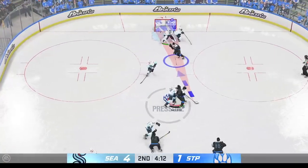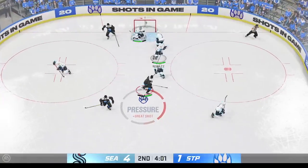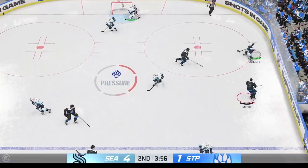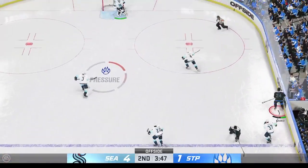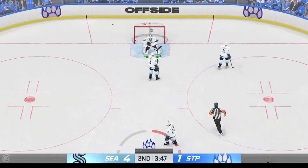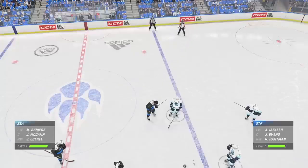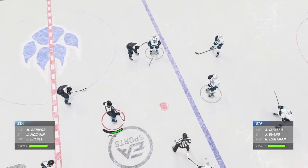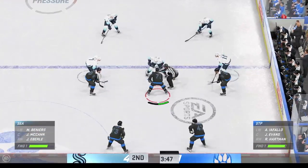Here's a short pass to Moore. From the slot, wrist shot. Oh, it serves up a little too sweet with that save. Takes a hit, but still hangs on to the puck. There's the whistle. We got an offside. Late goings of this period. And it's been a pretty one-sided affair to this point. It's 4-1.